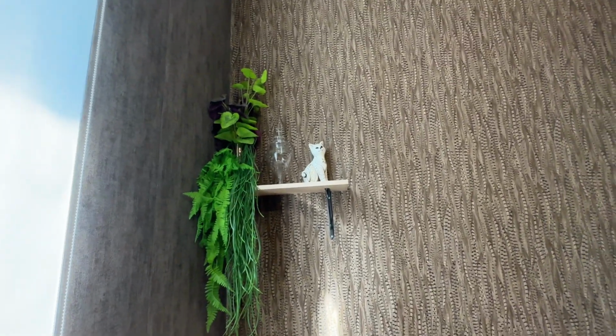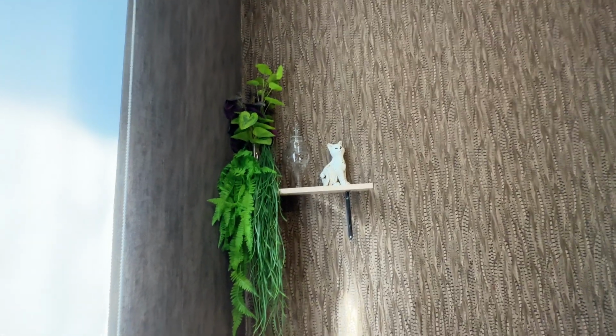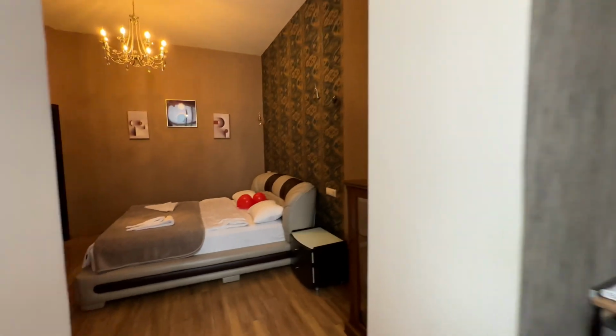And we have a little decor up here with a little kitty and some plants over there. And yeah, the wallpaper, very beautiful. The one for the kitchen, I absolutely love it. Yeah, this is it, guys. This is my kitchen. Let's go to the bathroom.